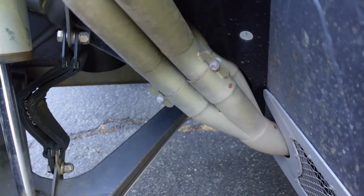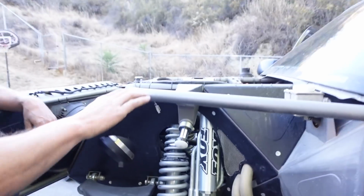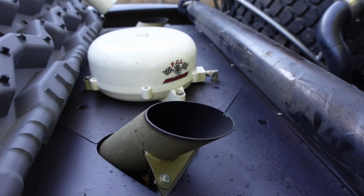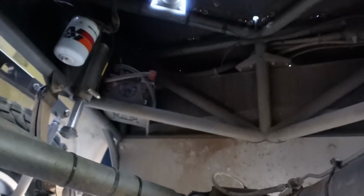Nice. And then once it's underneath, it goes back up to 3" to some huge mufflers, because he wanted this thing to be quiet, and it's super quiet. Mufflers, X pipe, and it just dumps out the top right here. Got 2 Odyssey batteries. There's one there, one right there, one on the other side.